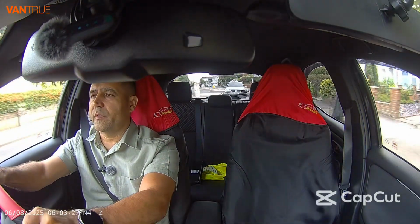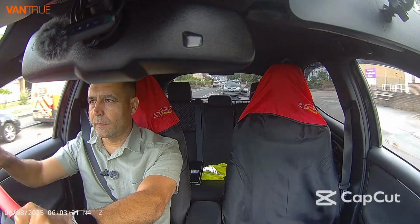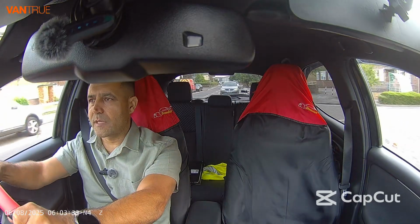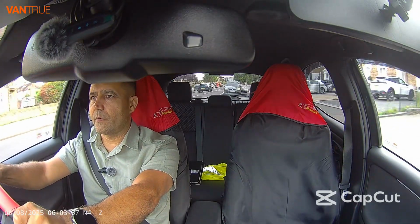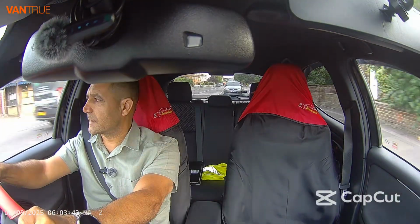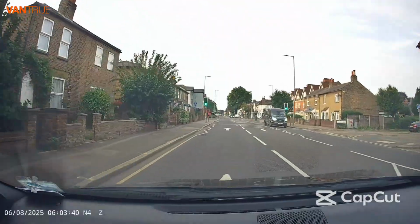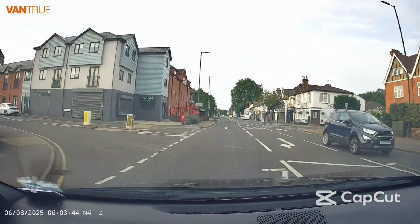If you think about the fishing rod, you throw it all the way to the end and then you roll it back. Same thing driving. So we're looking far down the road. Now I can see a pedestrian crossing, so check our mirrors, scan side to side to make sure nobody is pressing the button, and then continue.